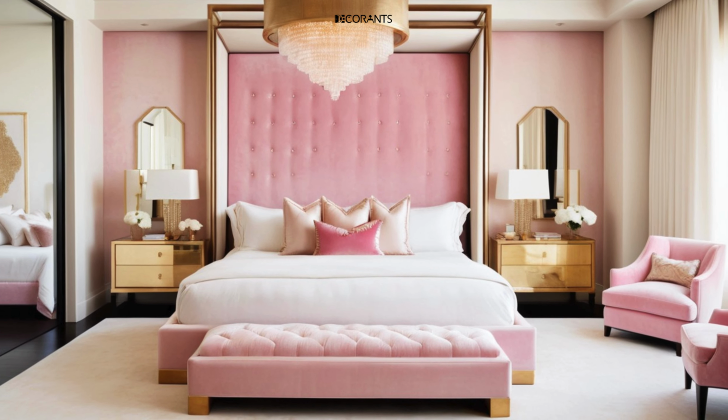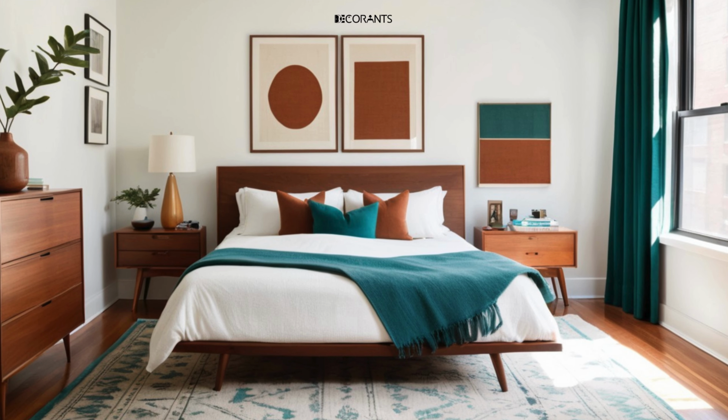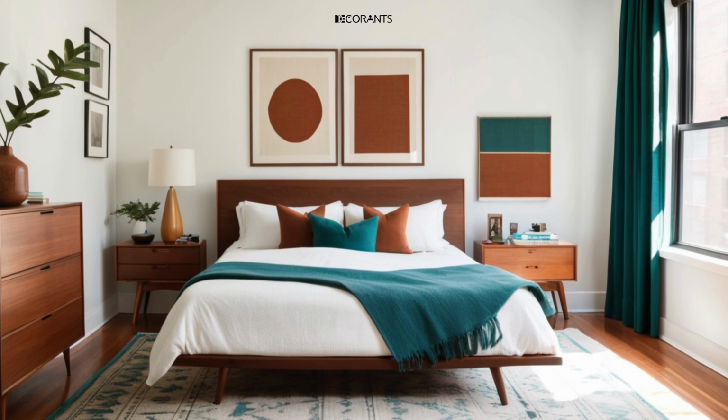Lighting. Opt for soft, layered lighting. Use bedside lamps with warm white bulbs instead of harsh overhead lighting. Consider dimmer switches to adjust the ambiance as needed.